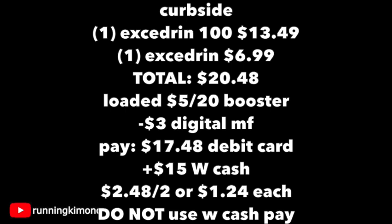So looking at the curbside prices, an Excedrin 100 for $13.49, and an Excedrin, the smaller one, for $6.99 is a total of $20.48. If you might have that booster of spend $20, get back $5, make sure you have it loaded. Subtracting your $3 digital, you're paying $17.48 with your debit card and getting back $15 in Walgreens cash. $10 for the promotion, $5 for the booster, making it $2.48 for the 2, or $1.24 per Excedrin. If you suffer from migraines, you can see the value right here. Remember not to use any Walgreens cash to pay down your balance. I think I looked for these in store before, and they were a lot more than the curbside price.